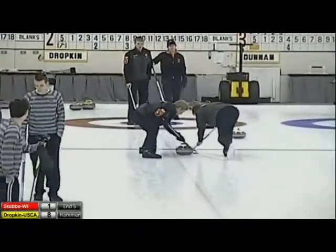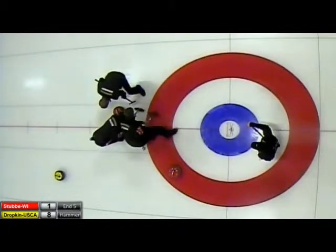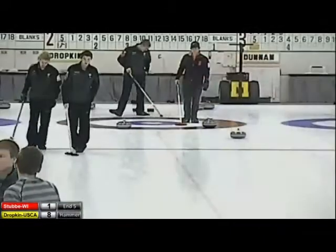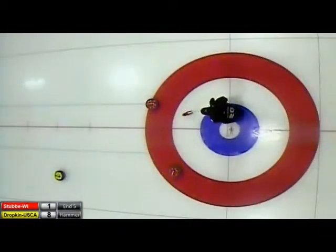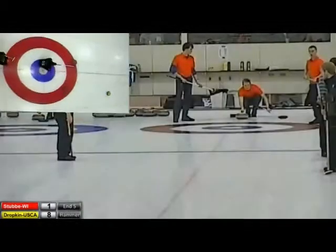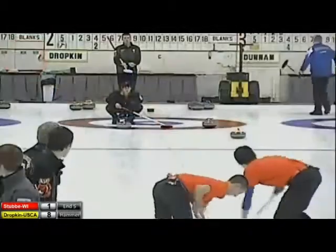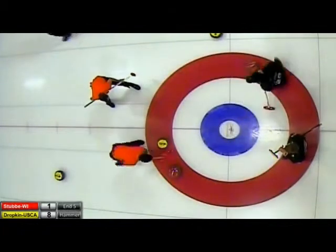3 stones to go. Stubbe split the house nicely on 2. Dropkin's going for the hit and roll of the higher rock. Gets the hit. Oh, and nice, the crosshouse double.